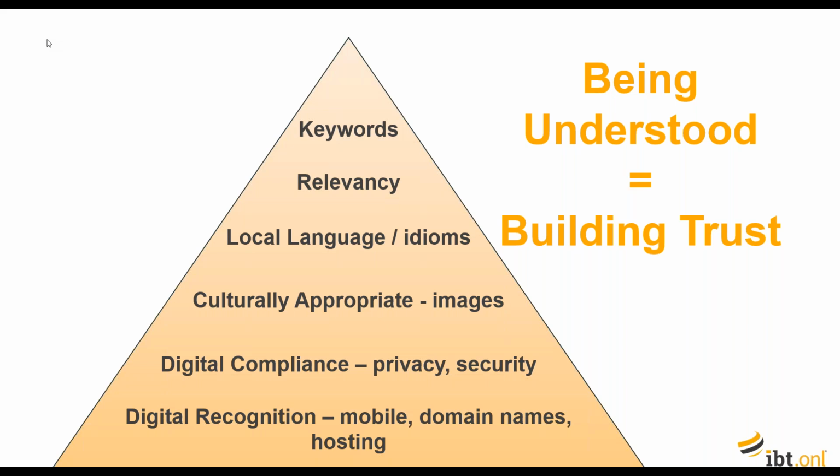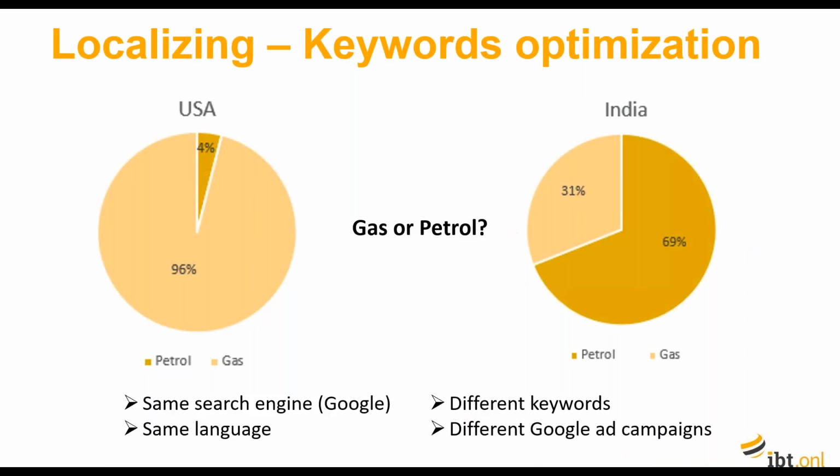Let's look at some of these that we mean when we talk about being understood and building the trust that you need to execute sales in different markets. So here's an example of localizing keywords. This is a pretty obvious one for many people: the difference between gas and petrol.